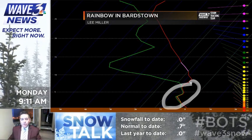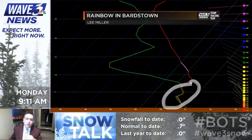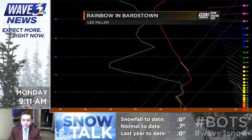I think it may be both. I think we may have some freezing drizzle, I think we may have some snowflakes. It'll be a mix, but not a lot of it. Not a lot. Look how dry the column is all the way up. I mean, this is a very weak system when it comes to the amount of moisture it has moving through here.